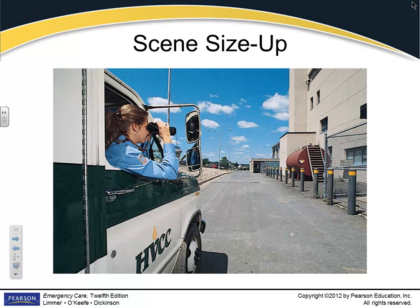What's the point that you can get before big bold letters for scene size up? Yeah, you see the possible point out to the right? Oh, okay. That's what? BSI. All right, so you've gotten your point now because you said BSI.